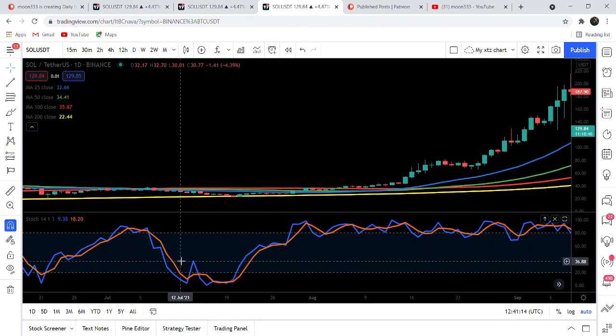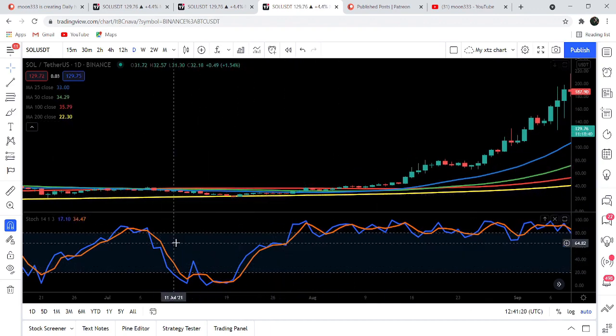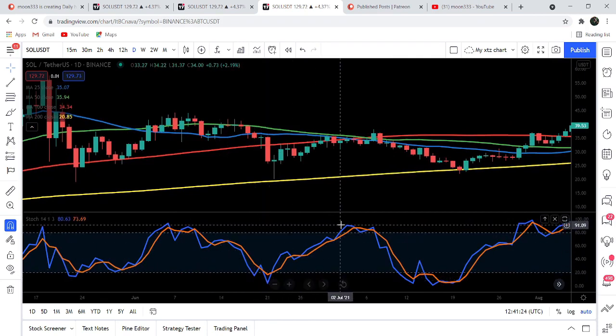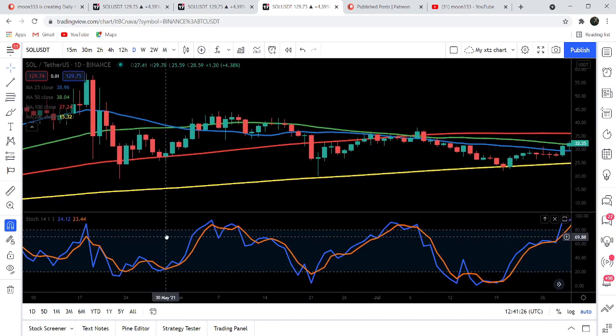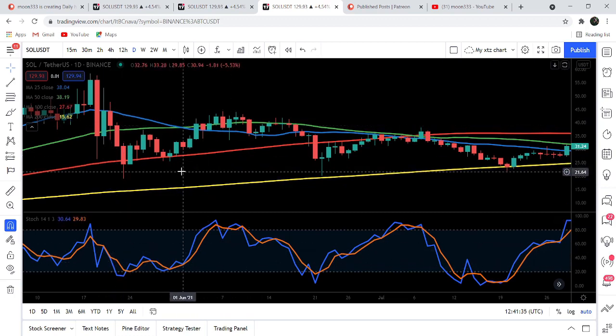Previously we can see that this stochastic never stays in the oversold zone for a long time. Here we can see that after some days the stochastic moved up, we had a sideways move, and we had a very nice rally. Before that the stochastic just touched the oversold zone, moved up, we had a nice rally, and before that, for only 1 or 2 days the stochastic touched the oversold zone, and then we had another nice rally, a nice move to the upside.